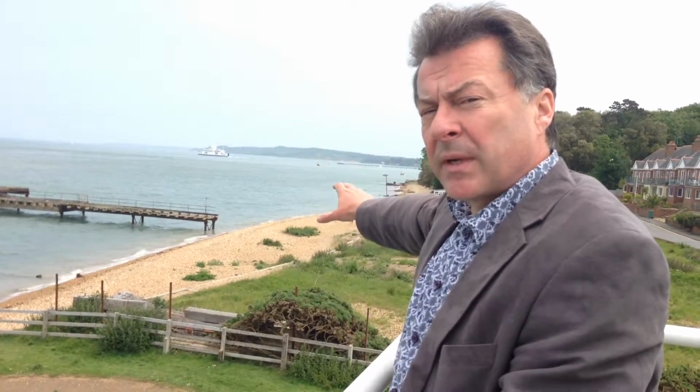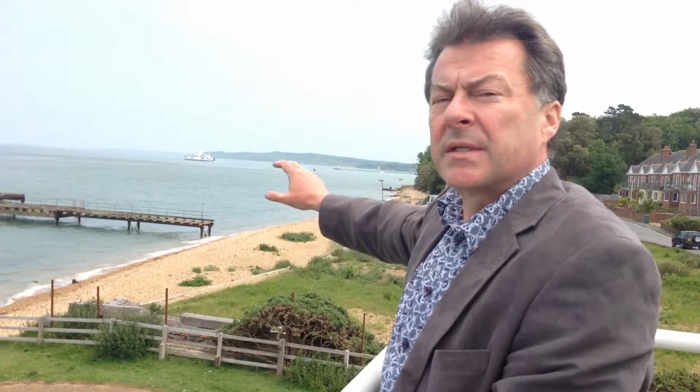And we know it's Bouldnor Cliff, and we know it's an old land surface at Bouldnor Cliff because on the seabed there's loads of trees, tree trunks. It's the remains of a submerged forest. And that submerged forest is quite distinctive. And I'll show you an example of what it looks like next.